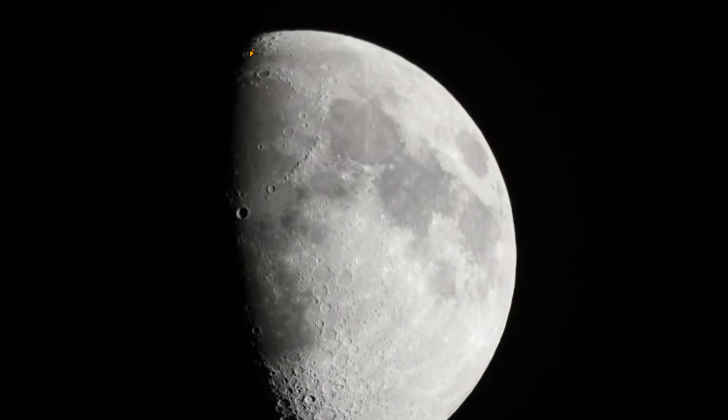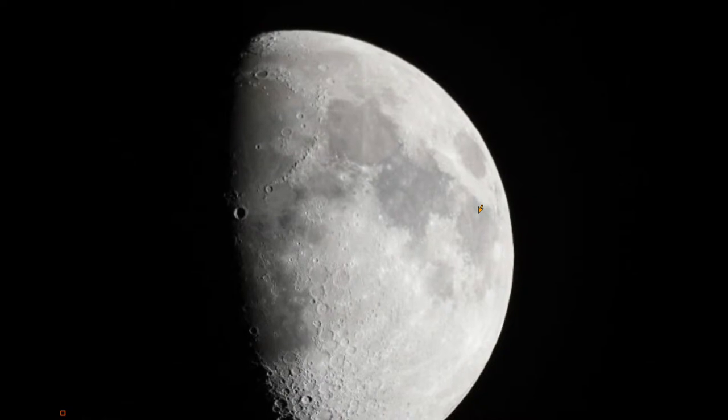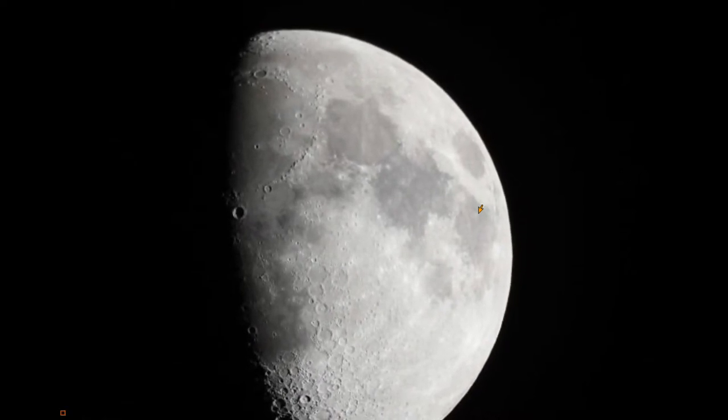So the maria here are actually incredibly smooth, and because of that, they're pretty ideal landing spots for spacecraft. For instance, many of the Apollo missions, or possibly all of them, I believe, landed on the maria because they're incredibly smooth. So there were fewer boulders, for instance, or other hazards in the way.